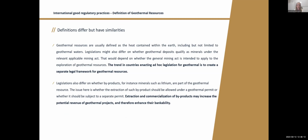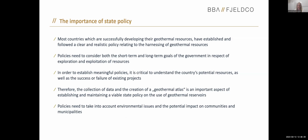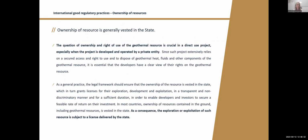The definition, like I touched upon briefly, is something that needs to be reviewed for each country. There is no one universal definition, although many of them align and share certain similarities. Ownership of geothermal resources is something that we need to consider as well. It is generally vested in the state, although there are exemptions, one of those exemptions being Iceland. But as a general practice, the legal framework should ensure that the ownership of the resource is vested in the state, which in turn grants licenses for the exploration and development and exploitation of the resource.